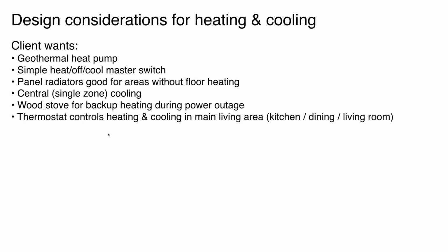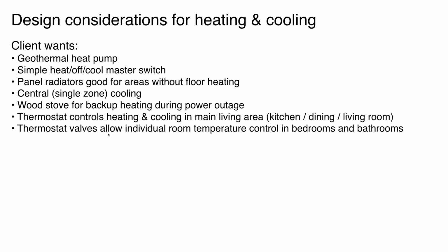We do have a single thermostat in the main living area that controls the heat output to, we'll call it, a great room area. It's a combination of a kitchen, a dining room, and a living room. And then on the individual panel radiators, we went with non-electric thermostatic radiator valves. And again, you'll see some photos of all these coming up.